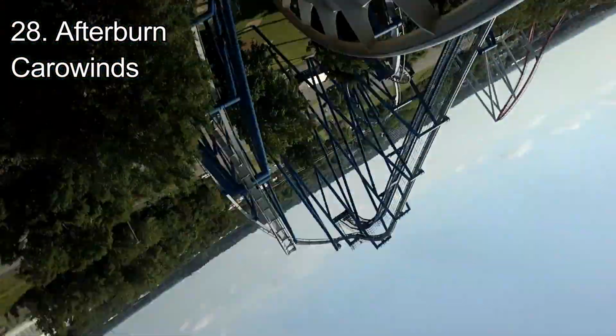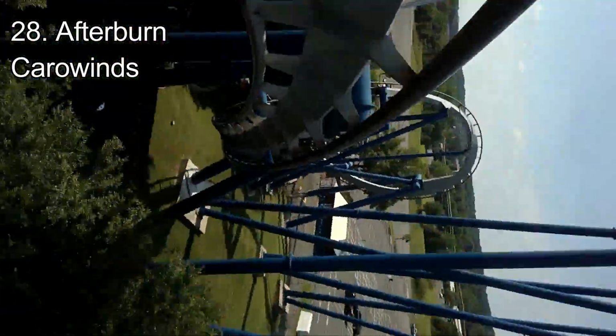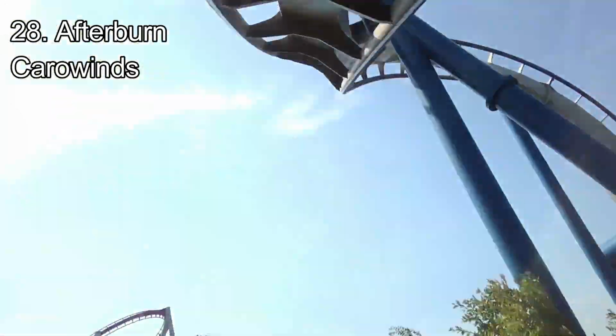28. Afterburn. This Carowinds invert is the most intense ride in the park. While this isn't the smoothest coaster, the amount of G's and whippiness make up for it. Every element, especially the corkscrew and batwing, are smooth for the most part and very intense.